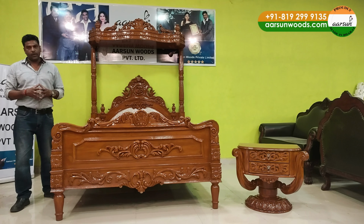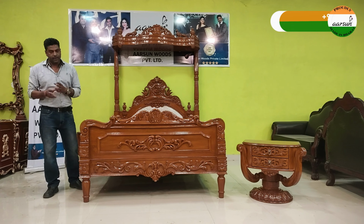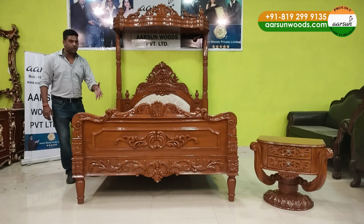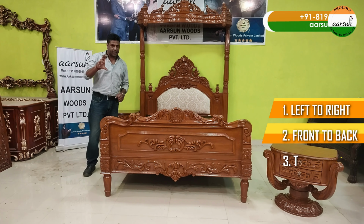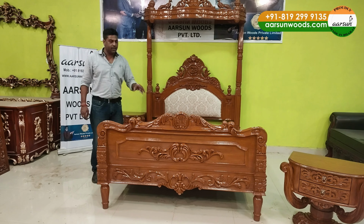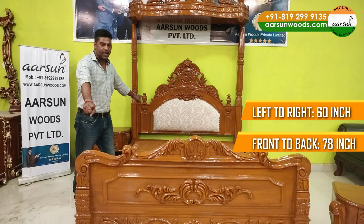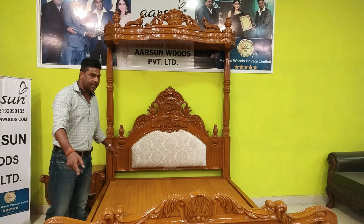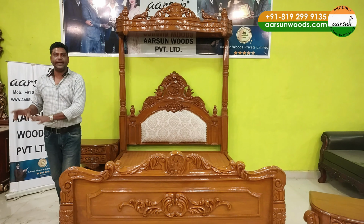Let's talk about the size of this unit. This is a queen size unit. Whenever we talk about a bed, the size means the mattress size, the mattress you are going to put on the unit. Now, a mattress has three sizes: left to right, front to back, and the thickness. These three things make the size. When we talk about queen size in India, that is 5 feet, 60 inches left to right, and 78 inches, 6.5 feet front to back. 75 inches also works, but 78 is the standard size. So a 5 feet by 6.5 feet mattress area is the queen size bed.